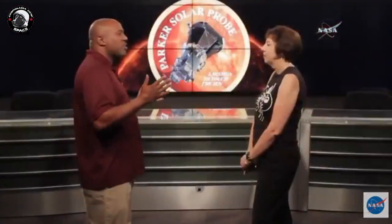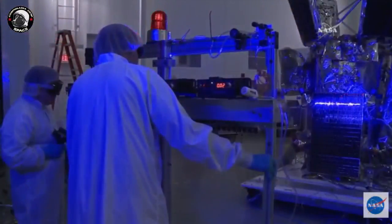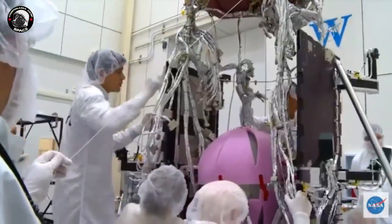You're going to be collecting a lot of science data with Parker Solar Probe. Tell us about the instruments you're going to use to collect that information. So we have a wonderful payload that was very carefully thought about and put together to make sure that we could make all of the measurements that we really need to do to answer these groundbreaking science questions.